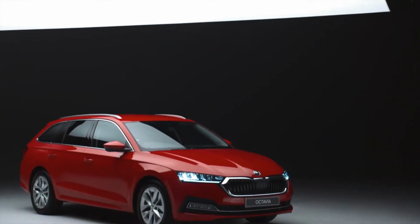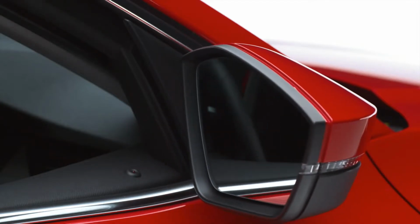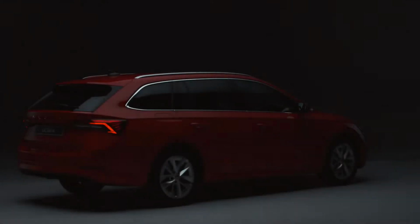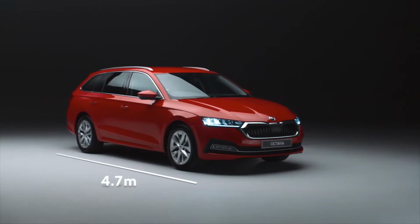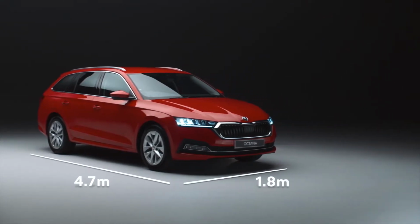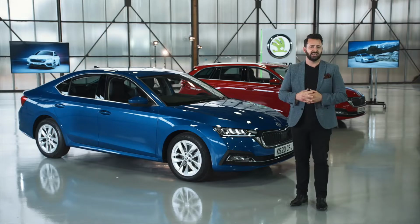Big is beautiful. As a brand, we've always given customers that little bit more for their money. And the all-new Skoda Octavia hatch and estate are both longer and wider than their predecessors, measuring just under 4.7 metres in length and 1.8 metres wide. The longer wheelbase, which is just under 2.7 metres, really maximises the car's interior space and gives the all-new Octavia a real on-road presence. If you really want to make a statement, you'll be able to order it on an impressive set of 19-inch alloy wheels.